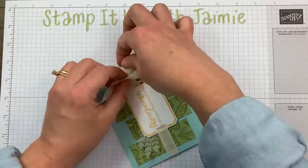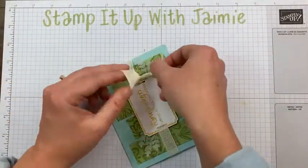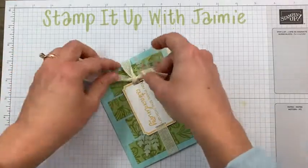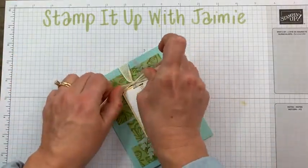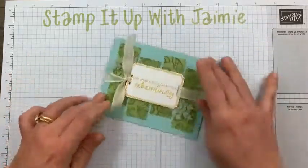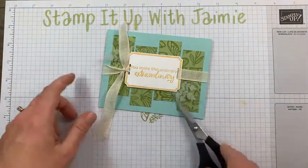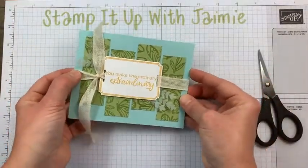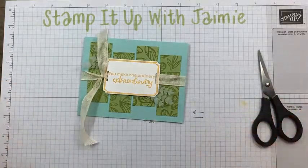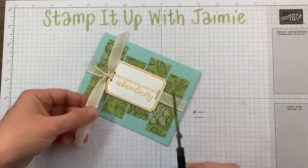Okay, so one knot, and two knots. And I want them to go out. They're going to want to twist. That's okay. Twist. There we go. Beautiful. I love when a beautiful knot happens, and that's why I do knots and not bows. A bow would be beautiful, but no, not happening. If you are a bow maker, have at it. A knot is what'll do it for me.